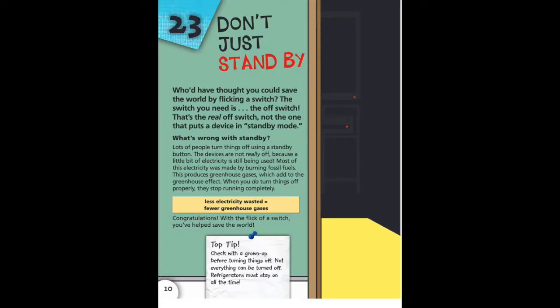Don't just stand by. Who'd have thought you could save the world by flicking a switch? The switch you need is the off switch. That's the real off switch, not the one that puts a device in standby mode. What's wrong with standby? Lots of people turn things off using a standby button. The devices are not really off because a little bit of electricity is still being used. Most of this electricity was made by burning fossil fuels. This produces greenhouse gases, which add to the greenhouse effect.